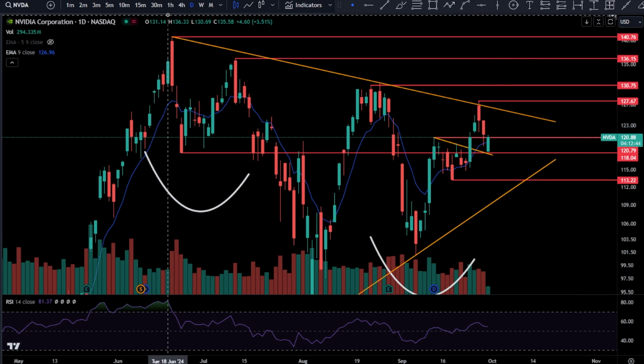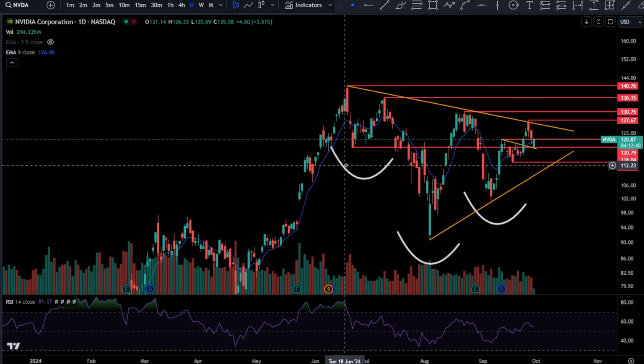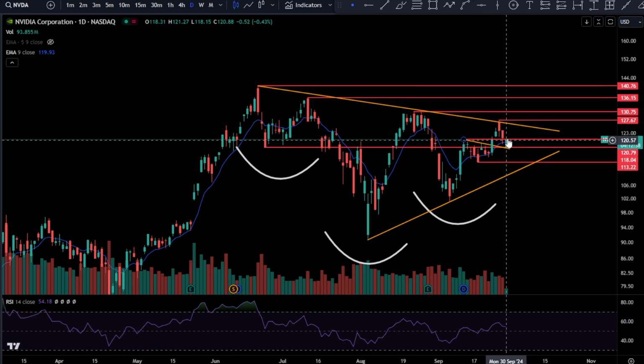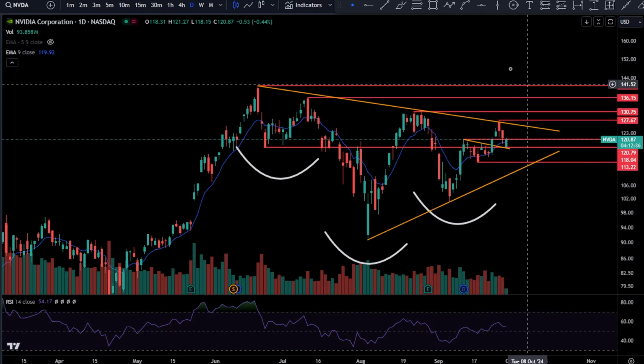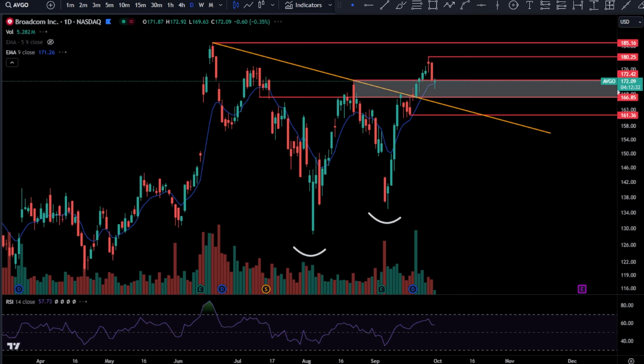I don't know if this is going to be a dead cat bounce or not. I really have no idea. But we do overwhelmingly have a bullish look here. I do think eventually this is going to make its way up to the upper trend line of this pennant and break out of that. Then you're watching the above levels. So that was NVIDIA.